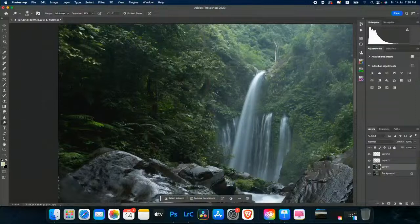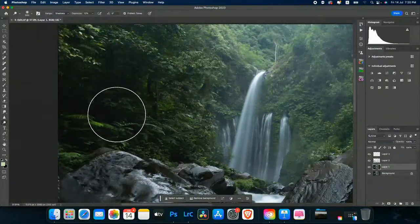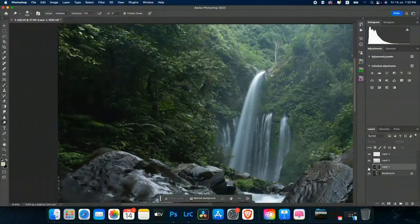Okay. So I chose here dodge, which means lighten up, make it more lighter. If I choose burn, it makes it more darker. Now I will lighten up this dark area, which is supposed to be in the shadow. Here, click. See? Now, if I go back and forth, you see?